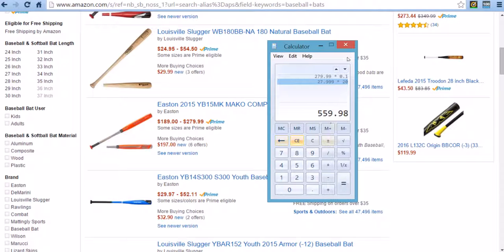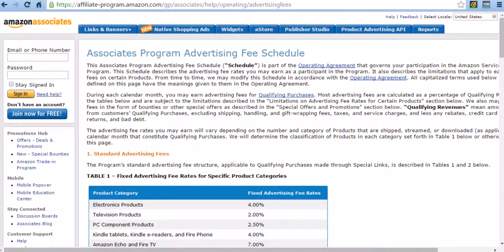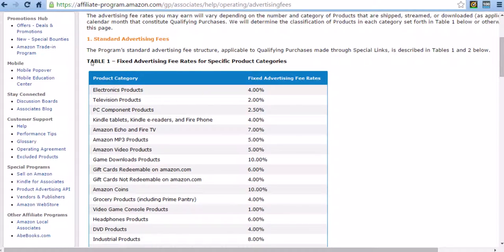Well, the fact of the matter is that it doesn't work that way. Here's a chart that I found for the Amazon Associates. If you come down here, it'll actually tell you how much they're going to pay you for the commission levels on certain items.